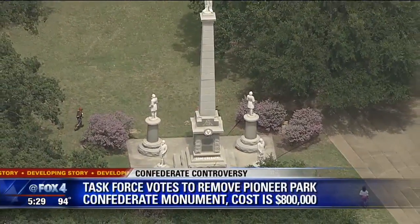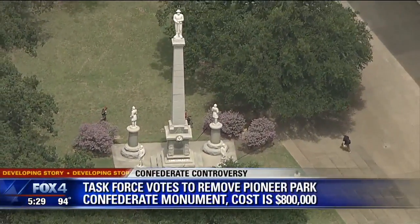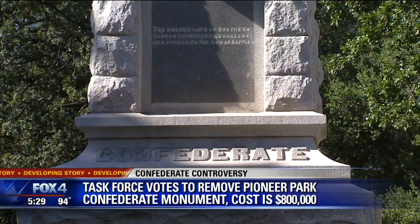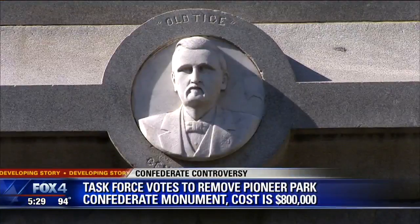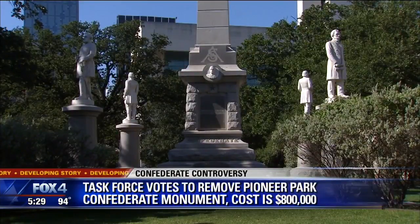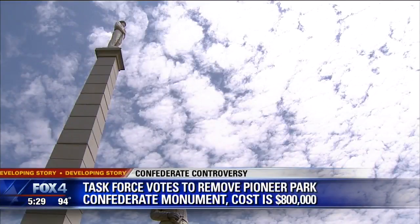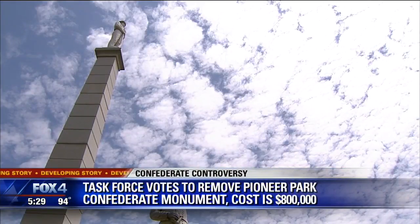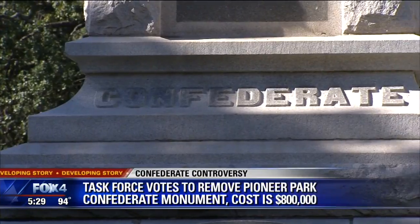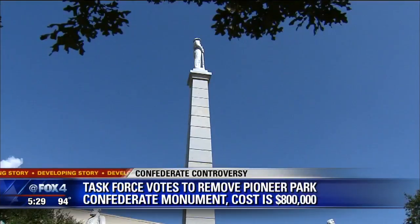It shows a Confederate soldier atop a 6-story tall tower surrounded by 4 Confederate leaders. It is in a cemetery next to the Convention Center downtown. The monument was built in 1896 and is valued at $500,000 today. Moving it will cost an estimated $800,000 if that's what the City Council decides to do. Here is what task force members had to say before the vote.